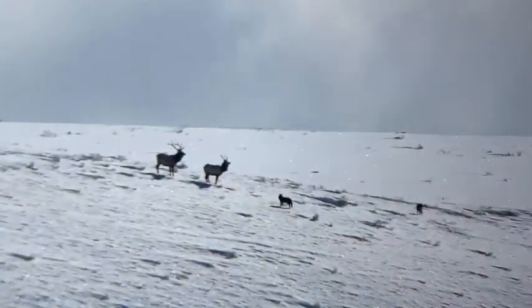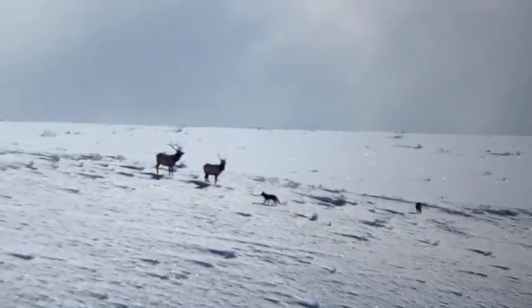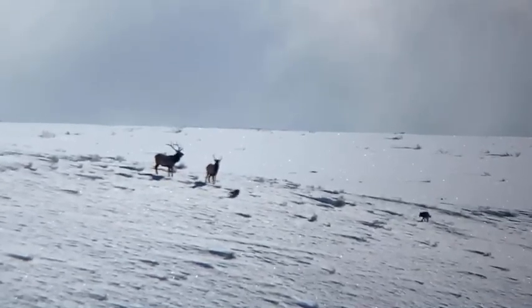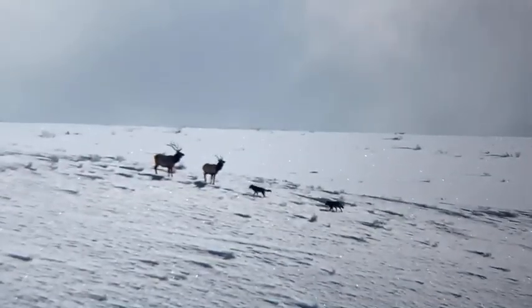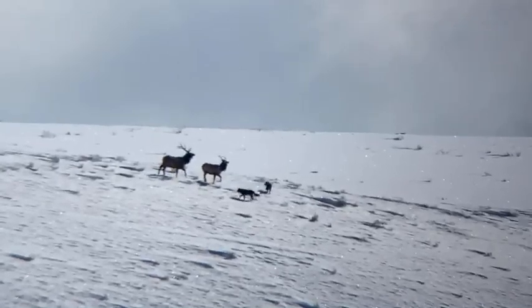Studies out of Yellowstone National Park have actually shown that wolves select bull elk that have lost their antlers earlier than bulls that still have their antlers, meaning they are selecting potentially weaker targets, animals that no longer have their antlers to defend themselves against these predators.